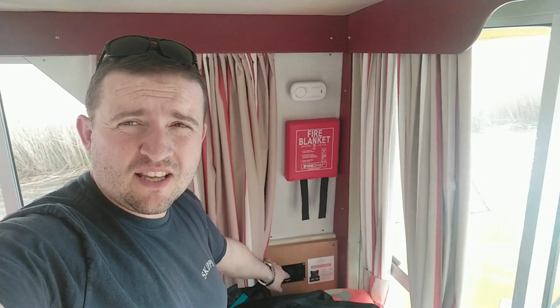Quite a good Webasto unit. You can choose how much heat you want. It's not just on or off. You can choose warmer or not quite so warm. So a really quite a comfortable place to be.